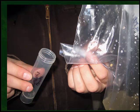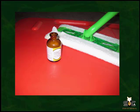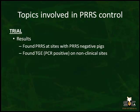And you take the material, put it in a vial, and send it off for PCR. And we did have a positive control, just to prove that we could find a virus. And what we found was really interesting. There were a lot of sites where we placed PRRS negative pigs. We did not think they were positive at the time, but we did find PRRS virus in the office and on the dead box.